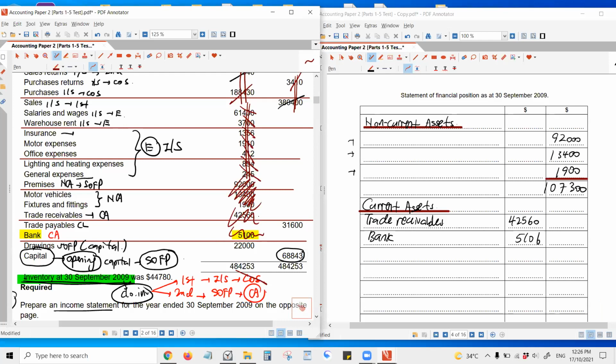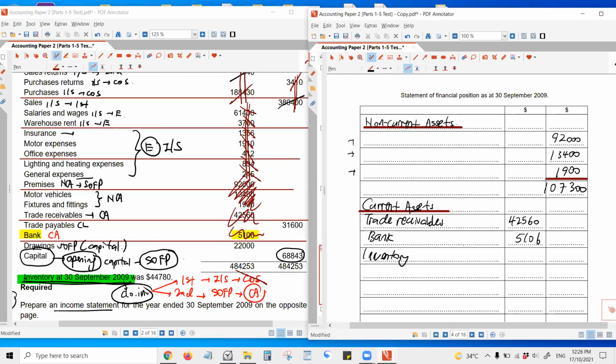Don't forget about closing inventory. Common mistake made by the students: they left out the inventory. You just have to write the word inventory, that will do. The reason is whatever you are presenting here, they are all on 30th of September 2009. So when you have the inventory here, people would know that that is inventory on that day. You don't have to write the word closing here.